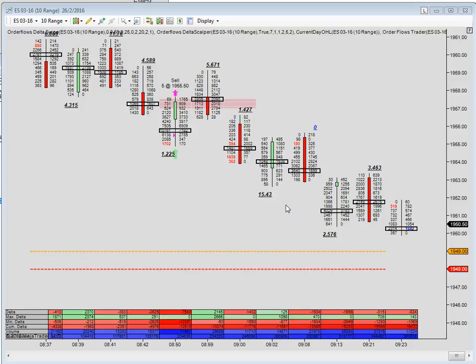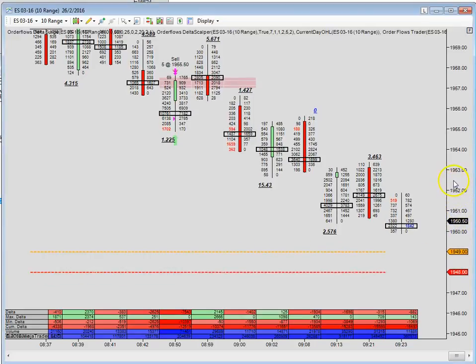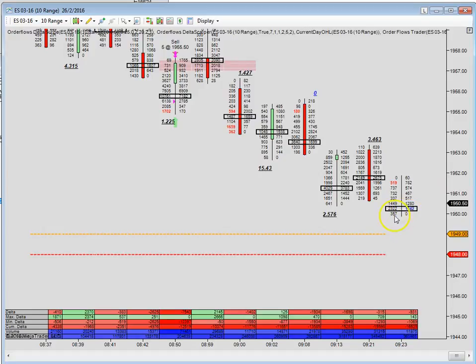That buying imbalance of 1842 right here, I'm not concerned about that. It's not uncommon to get a buying imbalance right off the low, because generally at the bottom of a bar you tend to have lesser volume, and often if the market is moving you do get a bit more volume here, so more often than not you do get imbalances there. Trying to read those as something more than they are is not necessarily a good thing.